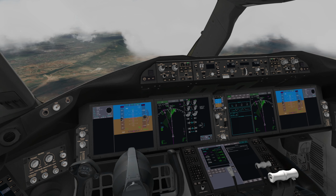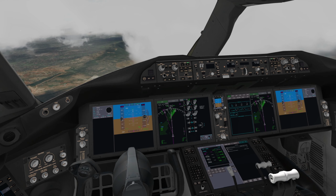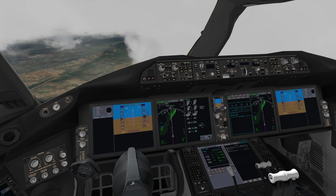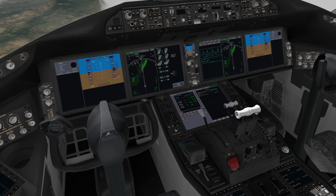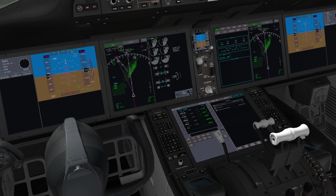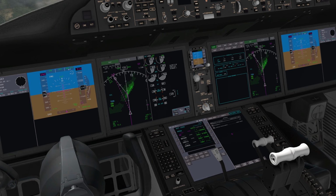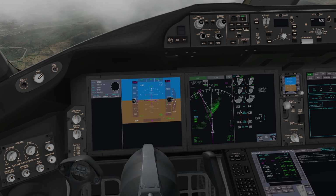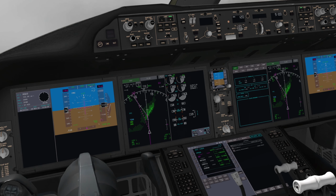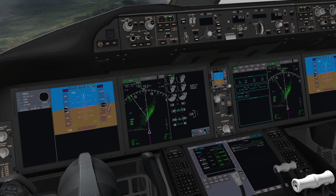Now we can start controlling the speed. So yeah, after Gong, we're going to start slowing down to 200 knots. Enter those in. And approach briefing, radio and courses identified and set. So you've got the ILS frequency in, and we'll get 053 plugged in.